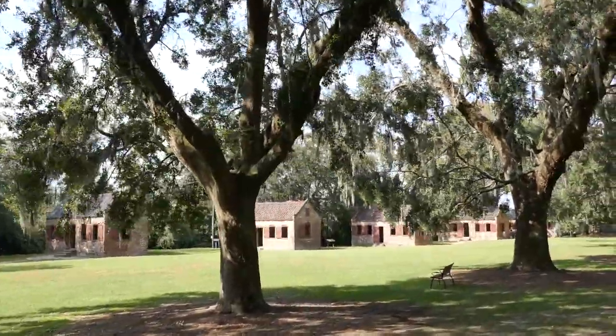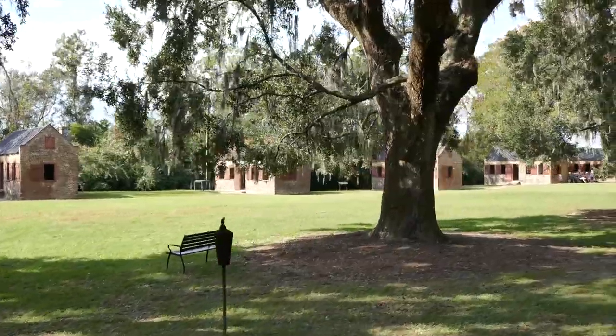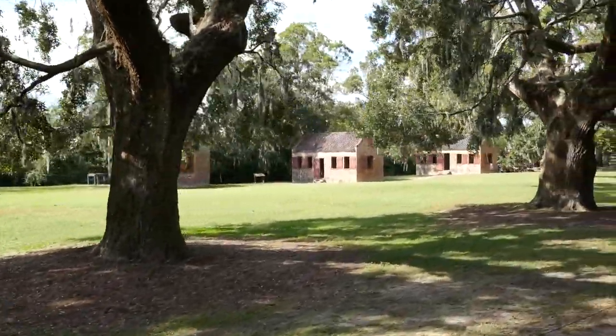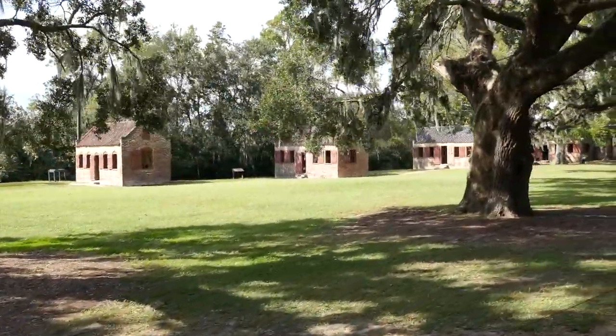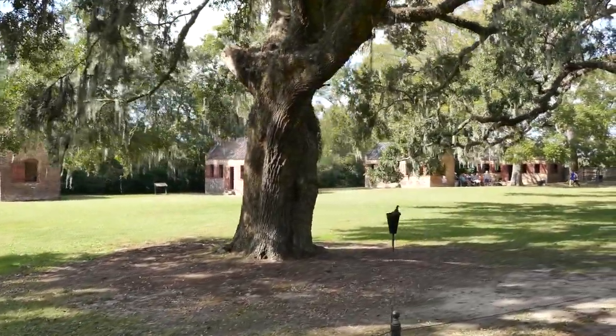Slave cabins over on our left, there are 9 of the original 27 that were out in front of the house. They date back to 1790, but as recently as the 1940s, some sharecroppers lived in them.